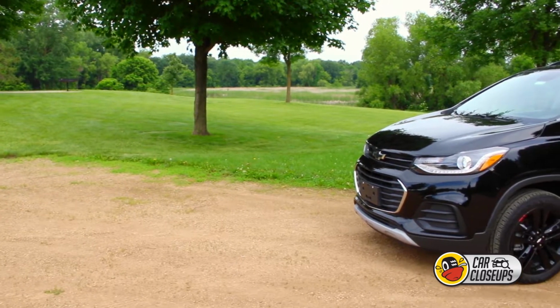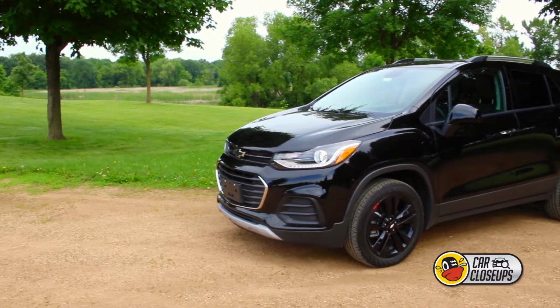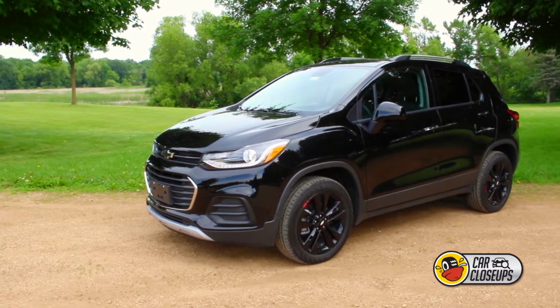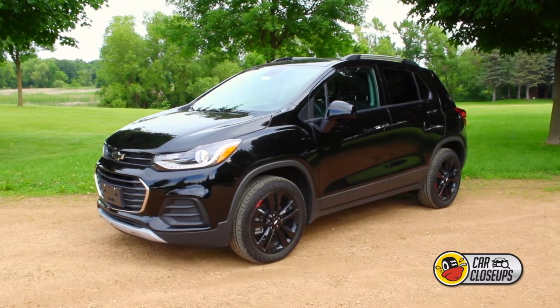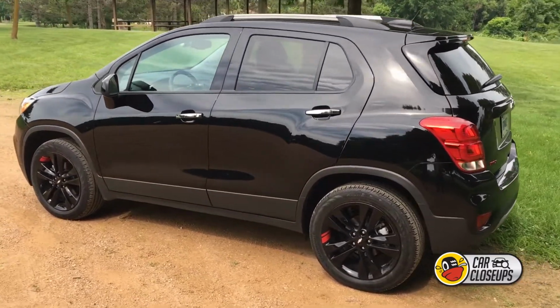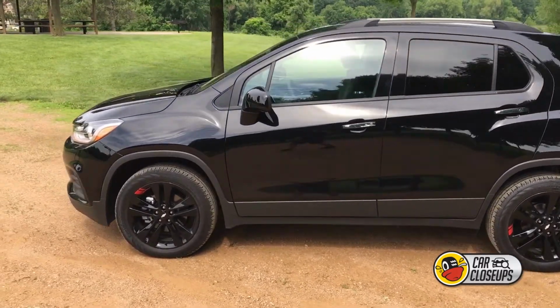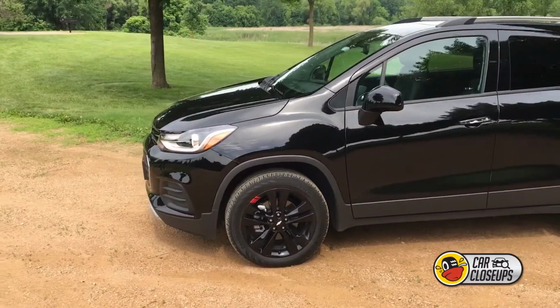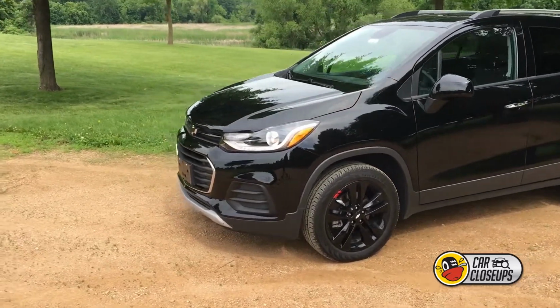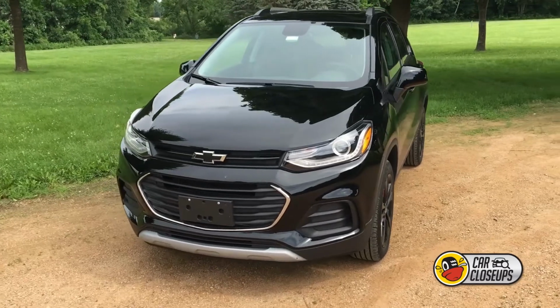Not worrying about the Redline package, the Chevy Trax LT comes outfitted with an Ecotec Turbo 1.4-liter engine, along with a 6-speed automatic transmission. The LT package also brings a whole bunch of bells and whistles that we're going to talk about a little later. Things like, well, of course, cruise control, but a bunch of USB ports, as well as a ton of connectivity, like OnStar, for example, and the Chevy Mylink.